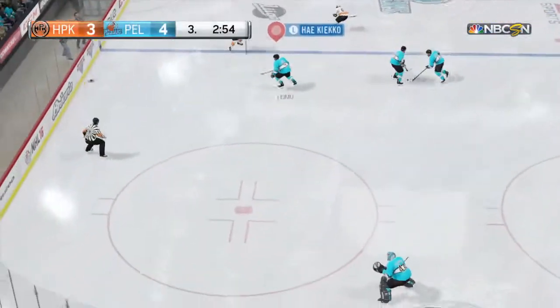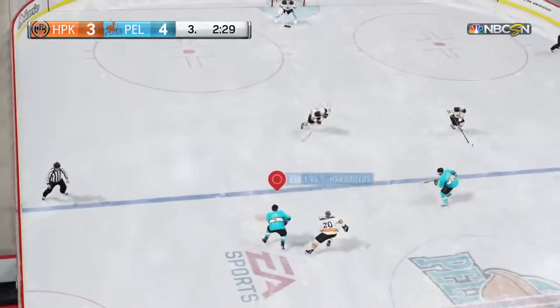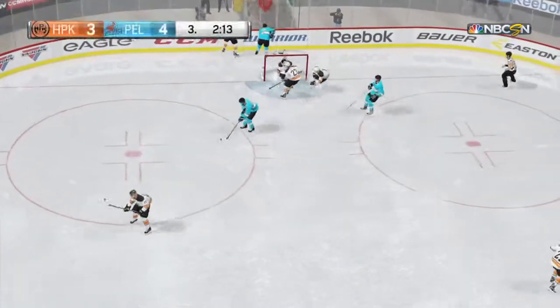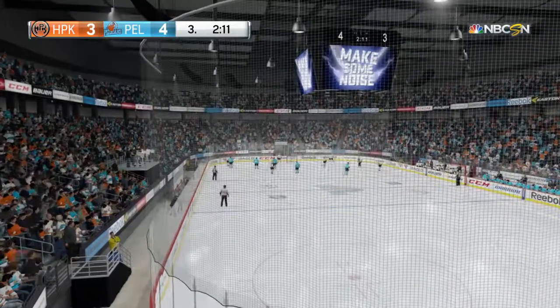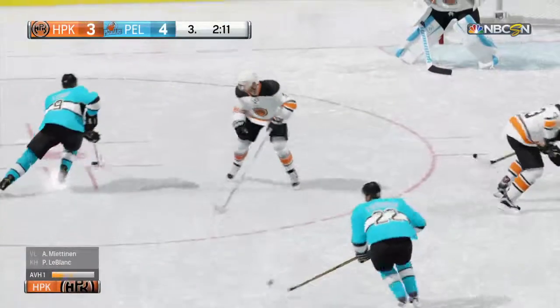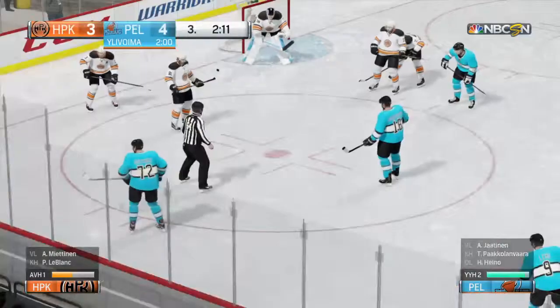HPK setting things up at center. Back in his defensive end to get it. Still has control in neutral ice. Drives to the net. Oh, and it's a penalty coming. HPK's two-minute penalty is a minor, and the call is booking. Well, what he was trying to do is try to get the puck, but unfortunately for him, he reached in and hooked around the player. Off to the penalty box he goes.